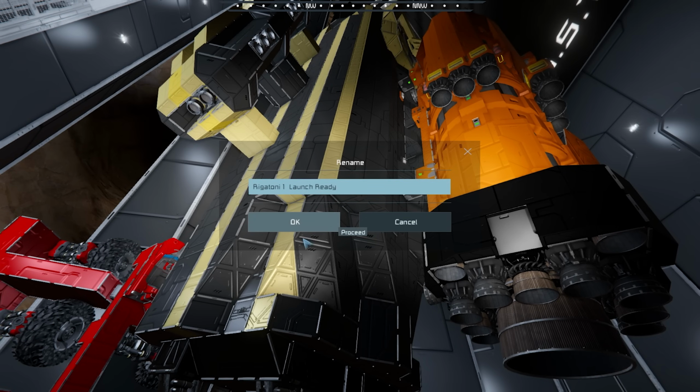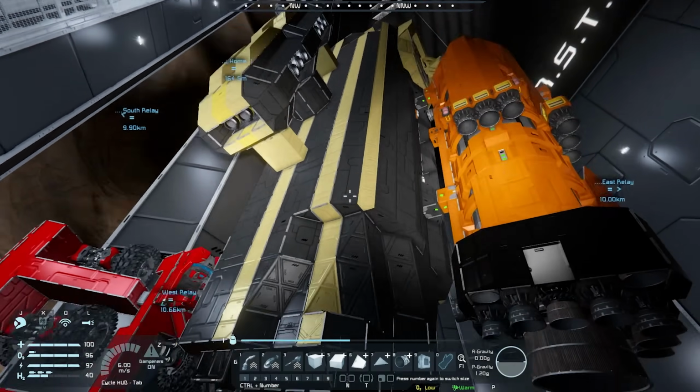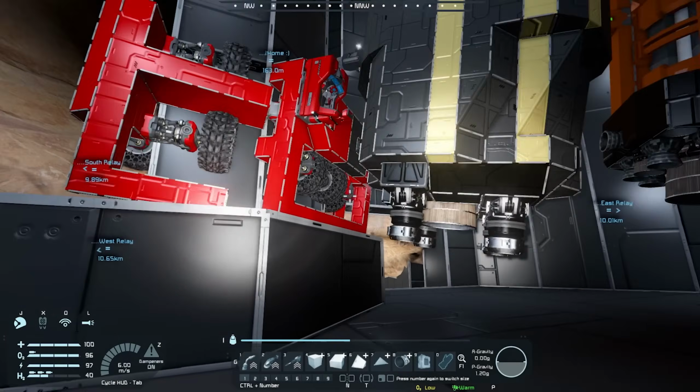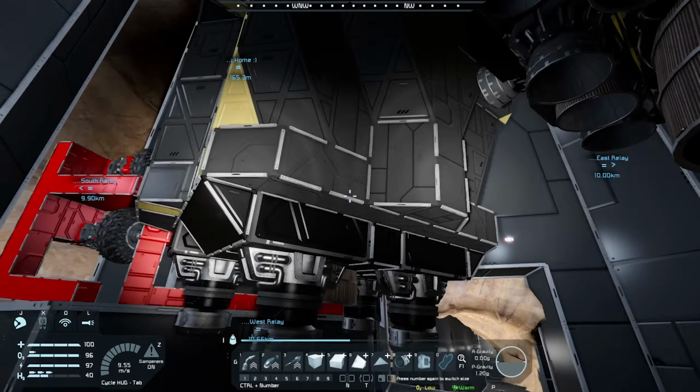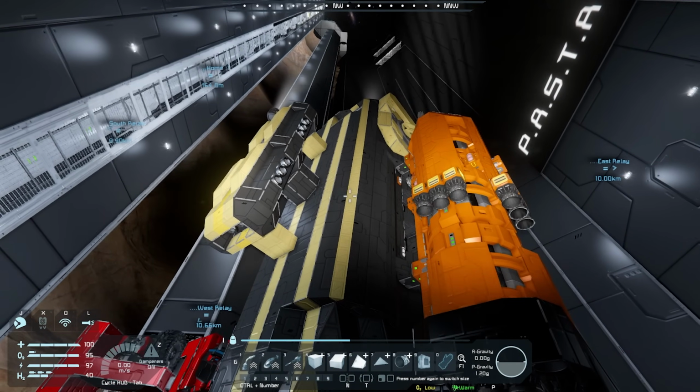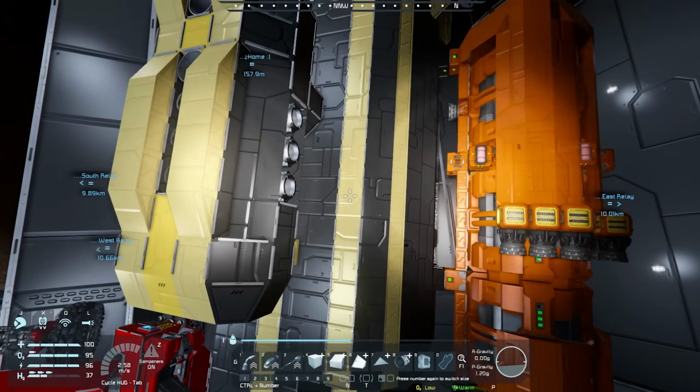I might go into creative later and pull this into a world because I think this is going to take everything and blueprint everything here, because they're all attached. And this is attached to that via connector. So I don't know, we'll see. But anyways, I think we're ready to go. So let's hop in our cockpit and see if we can get this thing going.